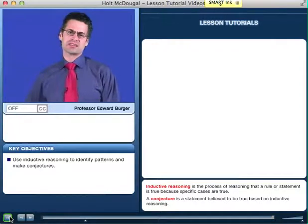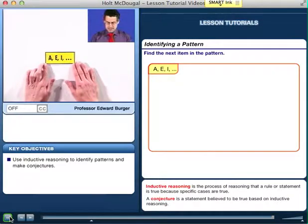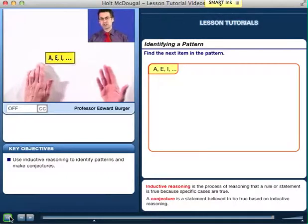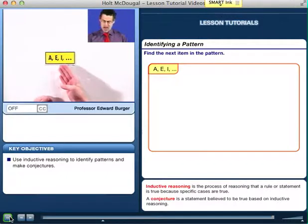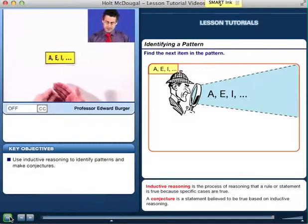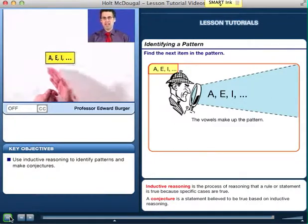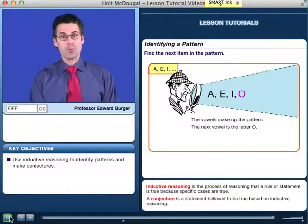Let's just start off fairly simply. I'm going to give you a list, and let's see if we can conjecture as to what we think the next element in the list is. Well, here we see A, E, I. Well, I'm going to actually guess O, because I'm going to think this might actually be the vowels, A, E, I, O, U. So I'm going to conjecture that the next entry would be O.